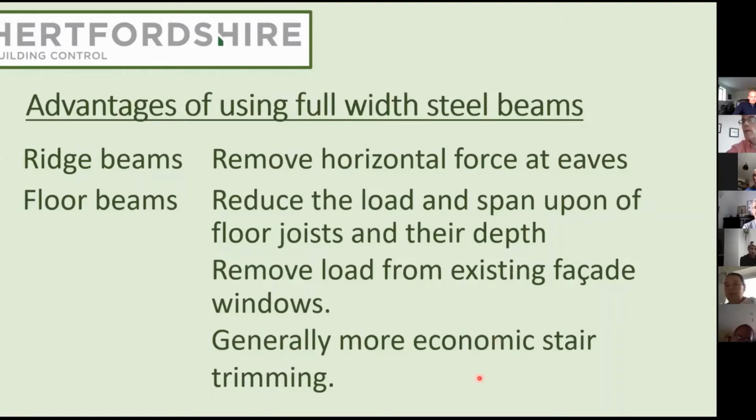You get a little bit more economy on your staircase trimming when you've got the two beams, and it reduces the span of the floor joists. And of course, if it reduces the span of the floor joists, it also reduces the depth. And as we are all well aware now, headroom is a main issue on loft conversions.